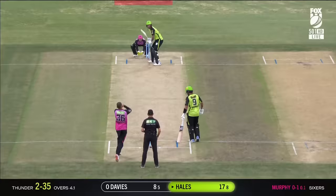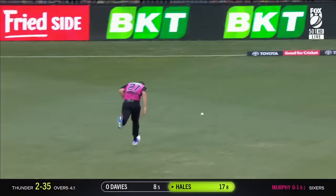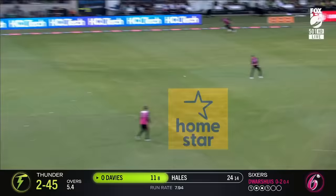It's four overs in the tournament, picked up one wicket. He gets a touch leg side. You'd be disappointed with that, Murphy. Hales takes advantage. And it'll be Jordan Silk that gets him out. That's nicely played. Two men back. No one can stop that from Davies.